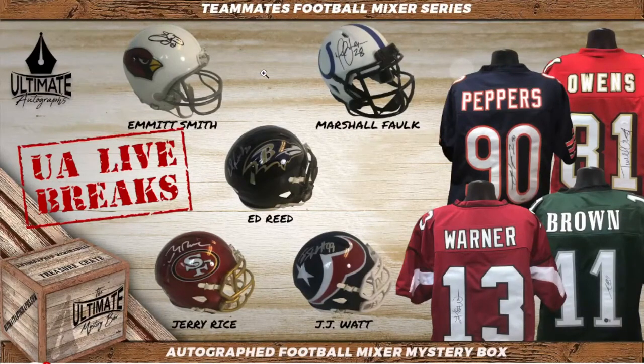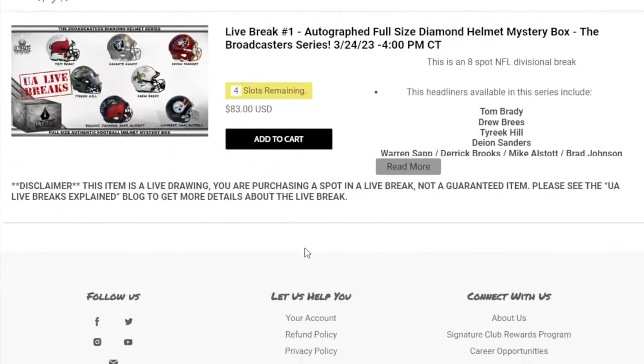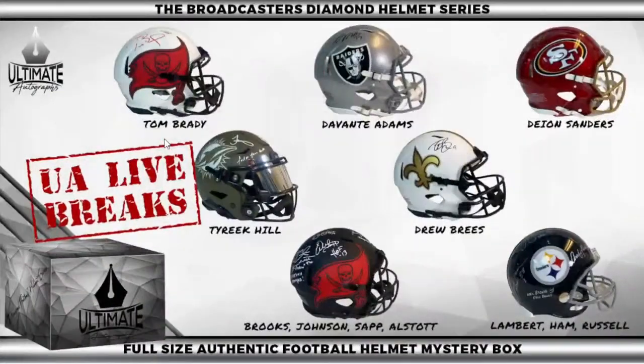So come and get that Teammate Series. There are no full-size helmets in here, but for $53, you could potentially win 2 items with 1 spot. And then lastly, the best series we have in the room, we've got it up as a double. Here it is as a single box break as well.